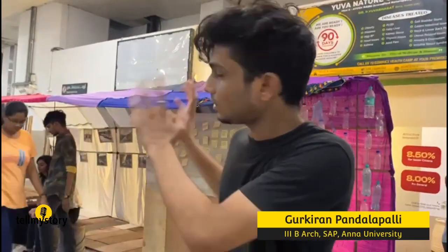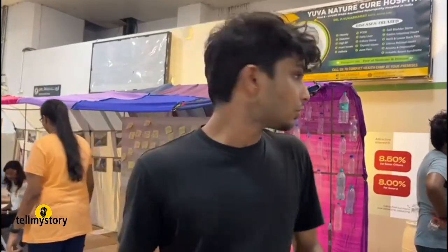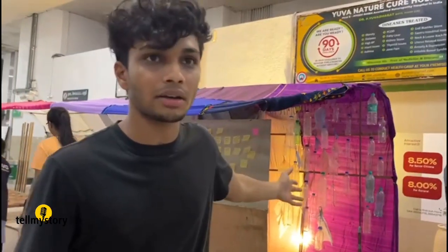But what I think we've done differently is that if this construction itself is dismantled, each and every material can be used in its original form. So that is one thing we aimed at, and that is one thing we actually achieved. So each rod here, each reinforcement bar here, if you remove it, it can still be used as a reinforcement bar. So till now we didn't have much practical knowledge in the construction field, but in the construction of this pavilion, we were able to explore a lot.